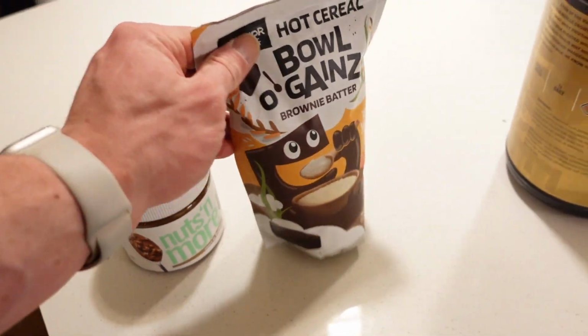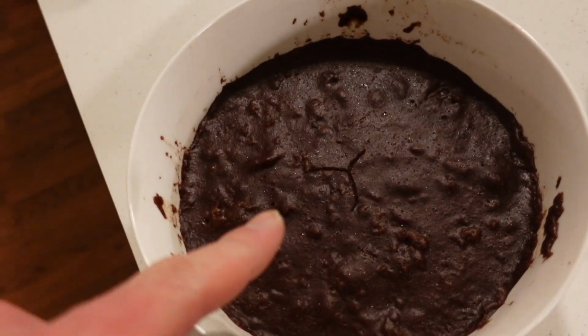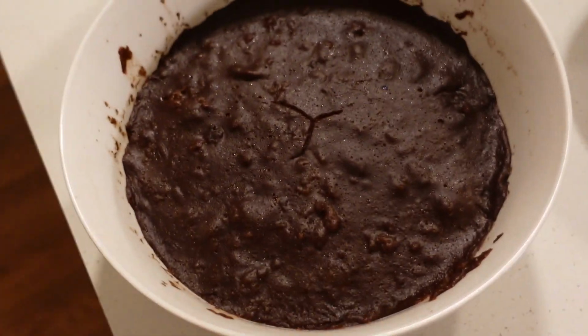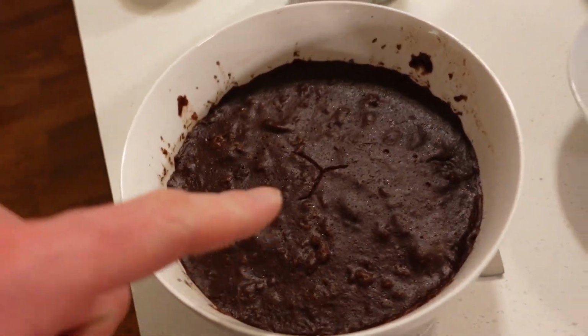Okay, guys, so we have part 2 of the last meal of the day, which is the following. We have 110 grams of the brownie batter bowl of gains, and you guys, if it doesn't look like this, you guys made it wrong. I'll be doing a recipe video sometime soon, but you can see the little crack starting to form, and it makes like this crusty layer on top, kind of like a brownie. So when you break into it, it's like soft and gooey underneath. It's so good. This is how it should look.